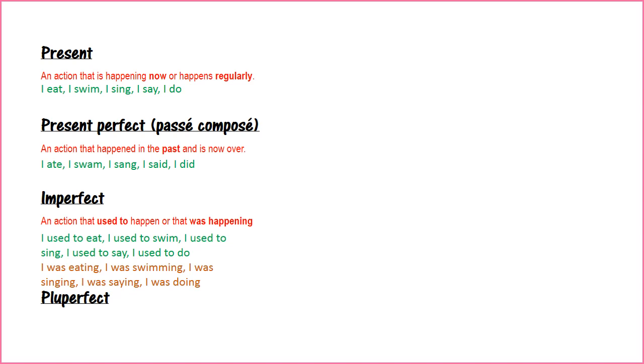Then we have the pluperfect. So this is an action that had happened in the past. So it's kind of even further ago in the past. I had eaten, I had swum, I had sung, I had said, I had done.